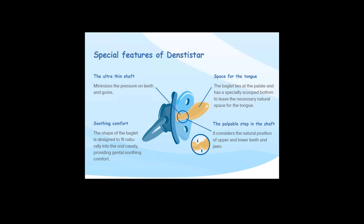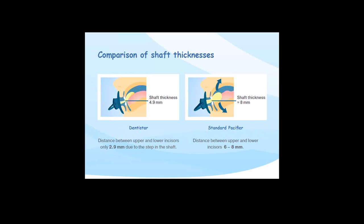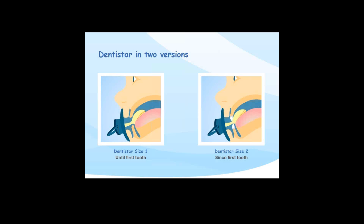So children still get the comfort of using this pacifier, but if you compare the standard pacifier to the Dentistar, you can see that the distance between those upper and lower incisors is less than half, and as a result, less chance of open bite. Basically, the Dentistar comes in two sizes. You have a size one, which is while the child has no teeth, and then since the eruption of their deciduous teeth, you go to size two, and by then you should be well and truly free of the pacifier.